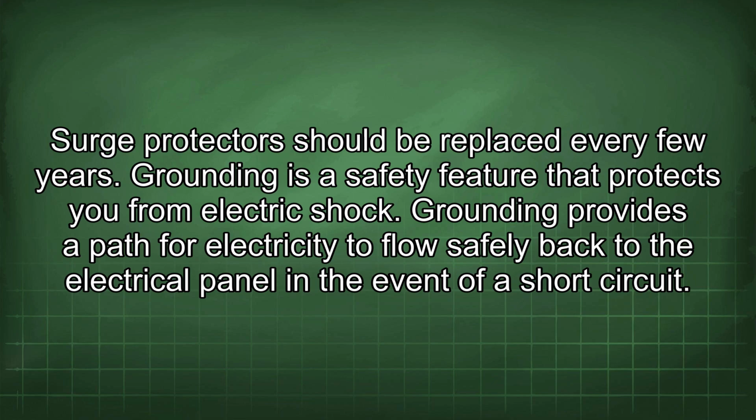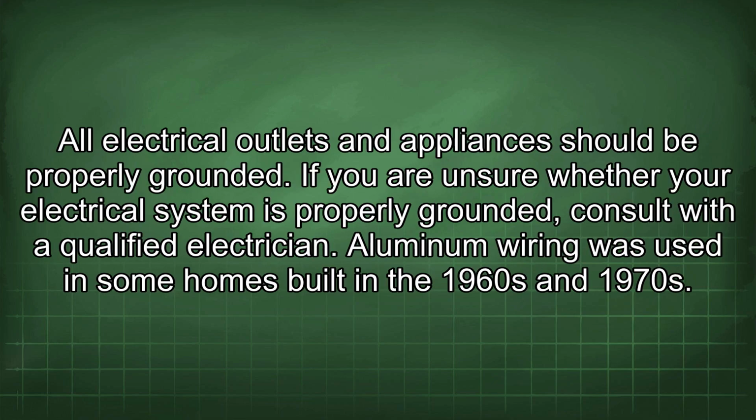Grounding is a safety feature that protects you from electric shock. Grounding provides a path for electricity to flow safely back to the electrical panel in the event of a short circuit. All electrical outlets and appliances should be properly grounded. If you are unsure whether your electrical system is properly grounded, consult with a qualified electrician.